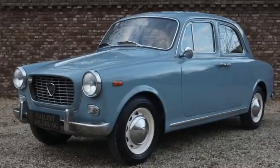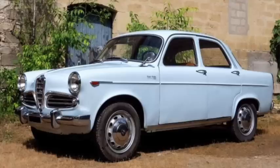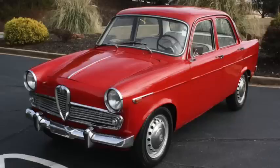Alfa Romeo's Giulietta Berlina for 1961 was 159 inches long on a 94-inch wheelbase, weighing 2,100 pounds. The 1.3-liter inline-4 produced 70 horsepower, 74 pound-feet of torque, exceeding 85 miles an hour, and doing 60 in 16.5 seconds.